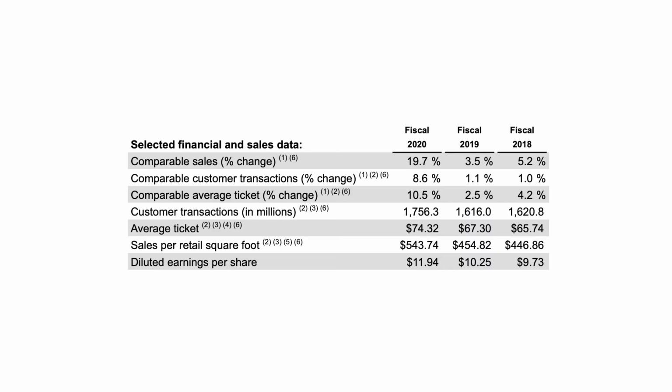In this chart we see several statistics from the 10K file, but the two that I find the most interesting are the average ticket and the sales per retail square foot. You want these numbers both to be increasing every year. The average ticket tells you something about the average amount of money someone spends at Home Depot. We see that it's increasing every year, and in 2020 it increased a whole lot more than before. This has to do with the coronavirus. A lot of people spent more money on their home improvements.